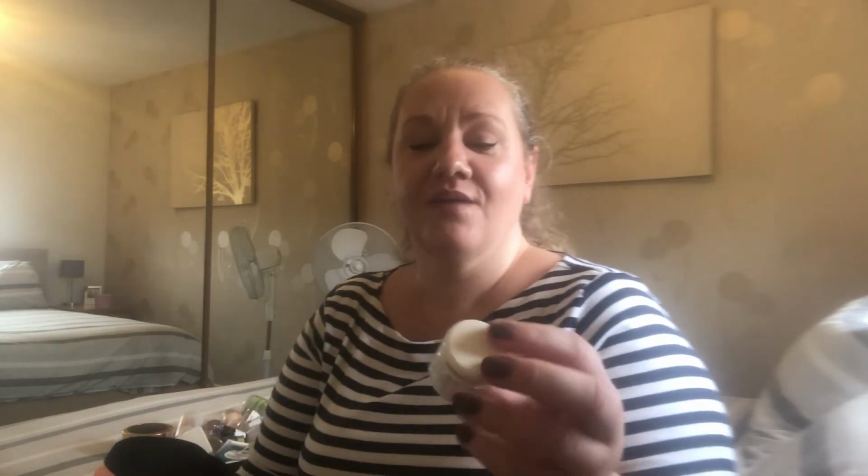Oh, I finally got around to finishing this tiny little tub, but I'm getting there with my masks. I'm pulling them out to use them, so I am finishing them up. The Peter Thomas Roth 24K gold mask. I actually went outside to put the wheelie bins out with that on, on my gold face. It was nice. Quite expensive though, so I wouldn't repurchase it. I didn't feel it was amazing.